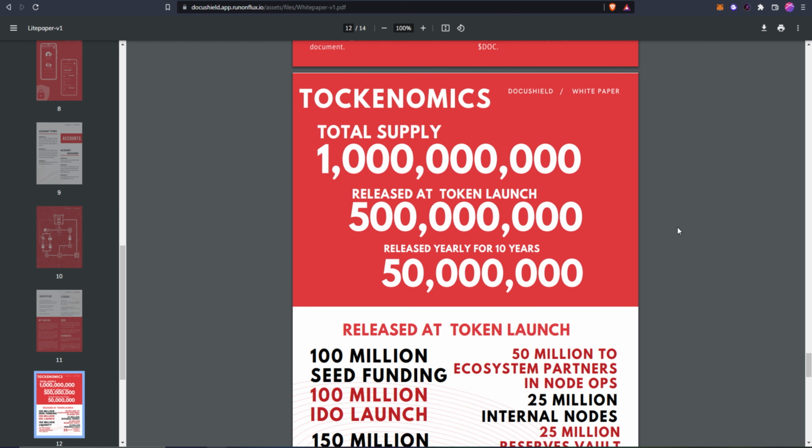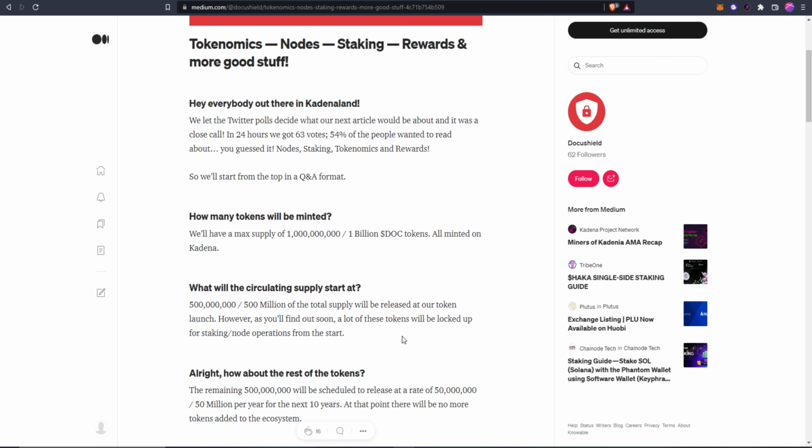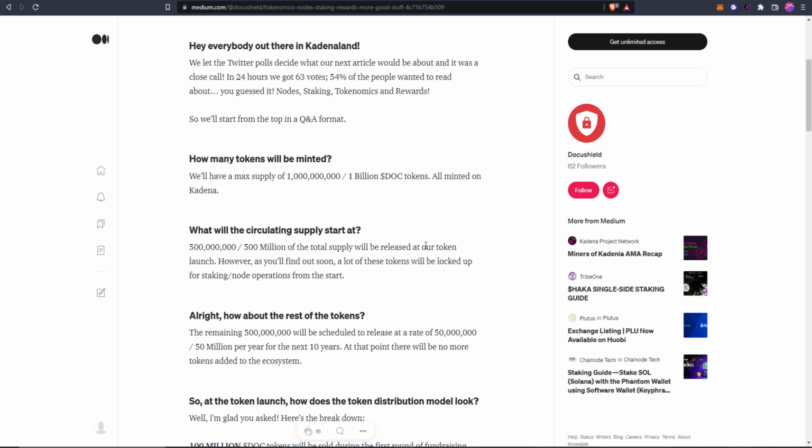So here's a little bit of tokenomics for the Doc token. I did want to take a very quick look at this Medium article that talks about the tokenomics a little bit more in depth of the DOC token. I didn't want to look at all the articles, but I think this one gives you a lot of good info on the token. So how many tokens are going to be minted?